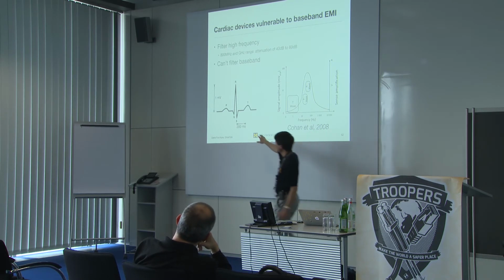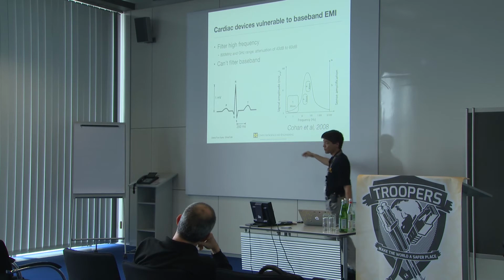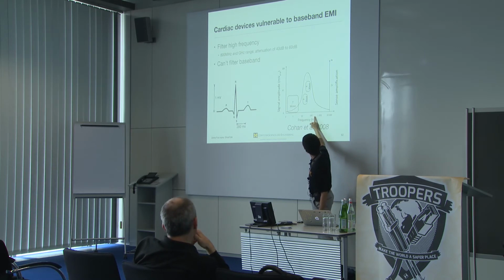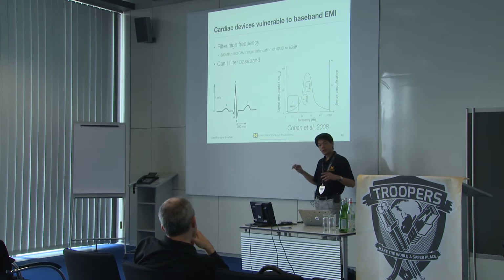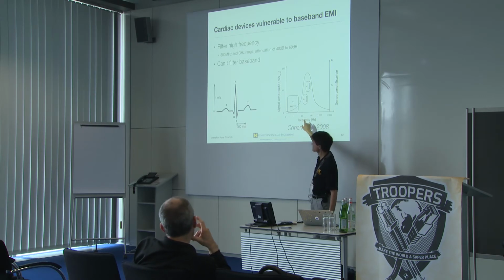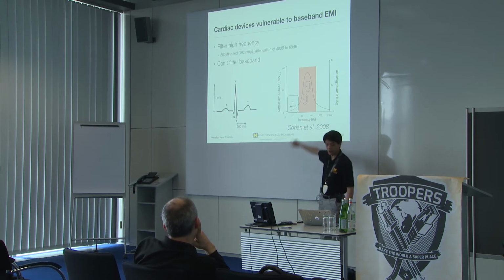This is a typical single cycle of the heart rhythm. It's called the QRS complex. If you look in the frequency domain, you'll see that most of the signal for your cardiac rhythm is concentrated in about 10 to 150 hertz, pretty low frequency. So what does this mean? This means when you have a sensor on a medical device for at least cardiac signals, it needs to let through all the things in the 10 to 100 hertz space. So it's not going to filter out those signals. So if you can create malicious electromagnetic interference in the baseband, it's going to get through all the filters, and it's going to get to the device.